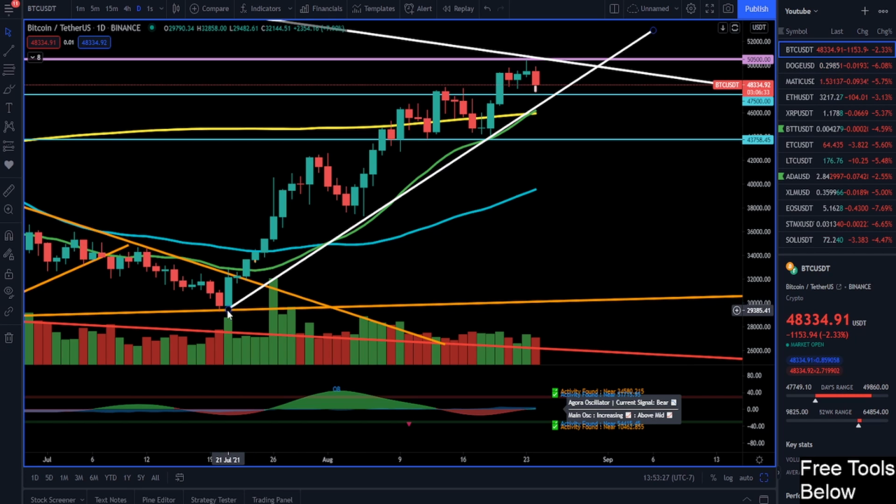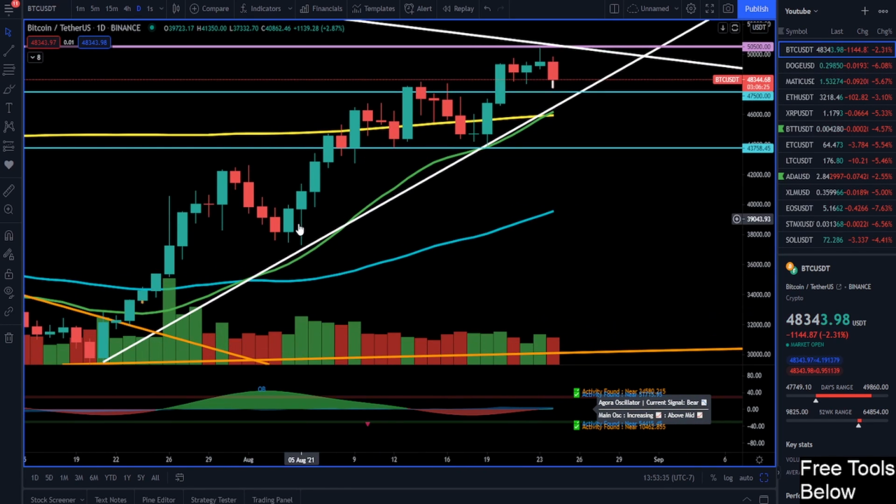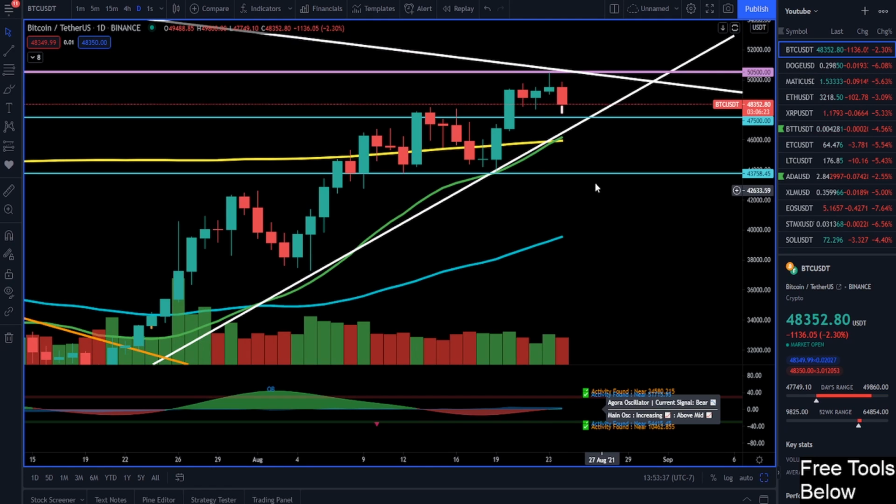Now you can see we've been following this trend line for quite a bit of time. It started all the way back on July 21st, so a little over a month ago at this point, right? We bounced off it a couple times, so the good news is if we do come down to bounce off of it again, this may be a very good buying opportunity. There might be a lot of people screaming and hollering, oh my gosh, it's going to zero, but those are usually the good times to buy, right?